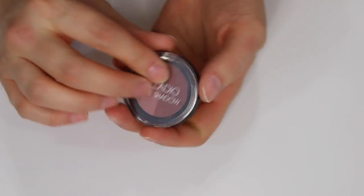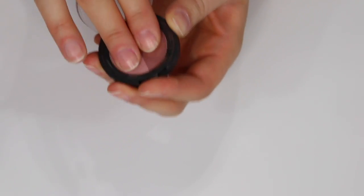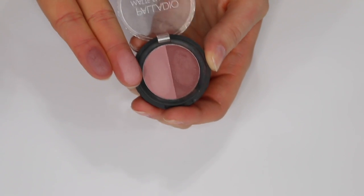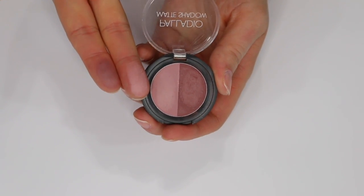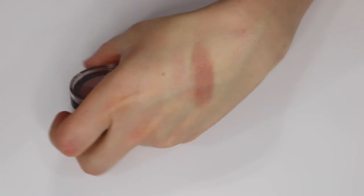Here's another one from Palladio. This one is called At the Opera, and I really like the shades in here because I love mauve tones, and I think they're okay, but they're not my favorite formula. I mean, they are soft, but they're just pressed harder, and I feel like you do have to build them up a little bit. So this I'm going to pass.